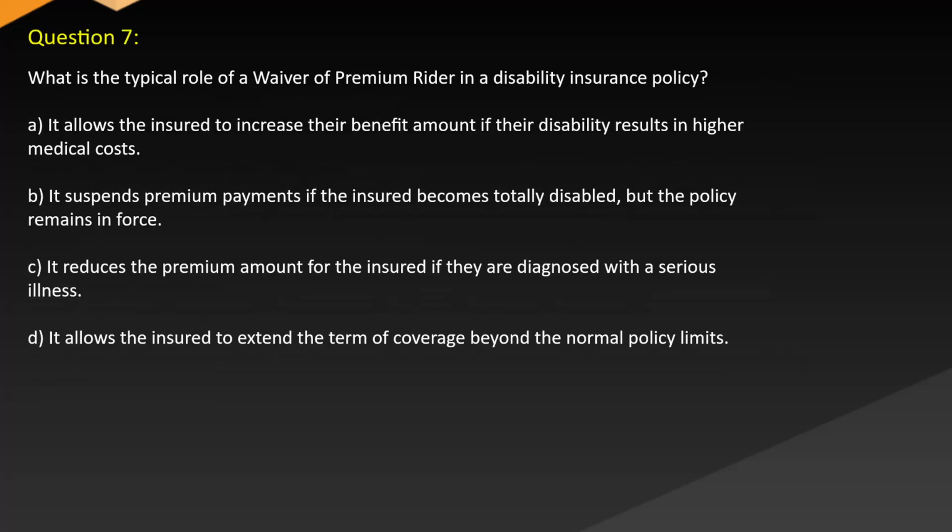Question 7. What is the typical role of a waiver of premium rider in a disability insurance policy? A. It allows the insured to increase their benefit amount if their disability results in higher medical costs. B. It suspends premium payments if the insured becomes totally disabled, but the policy remains in force. C. It reduces the premium amount for the insured if they are diagnosed with a serious illness. D. It allows the insured to extend the term of coverage beyond the normal policy limits.